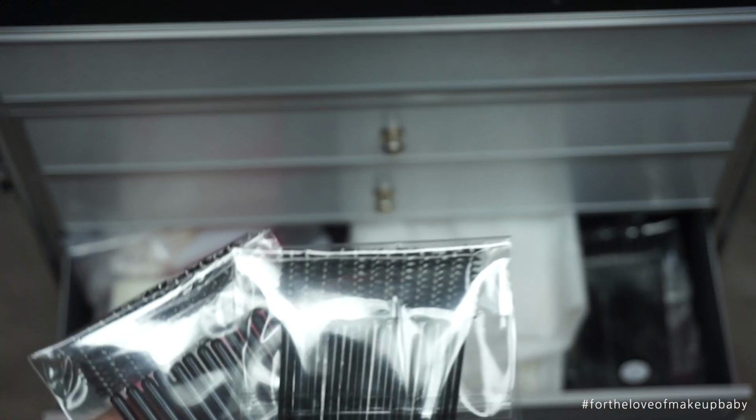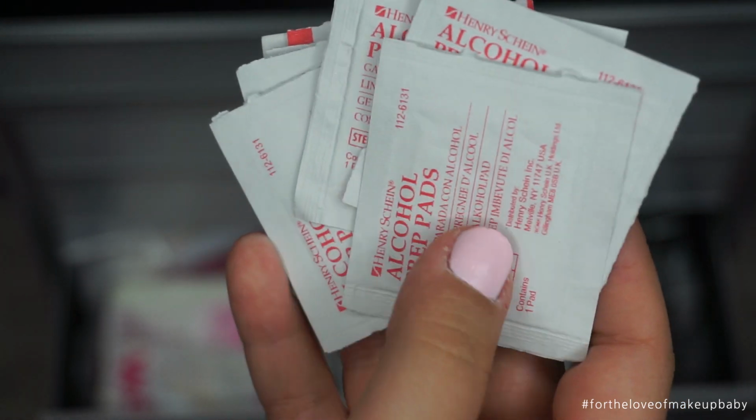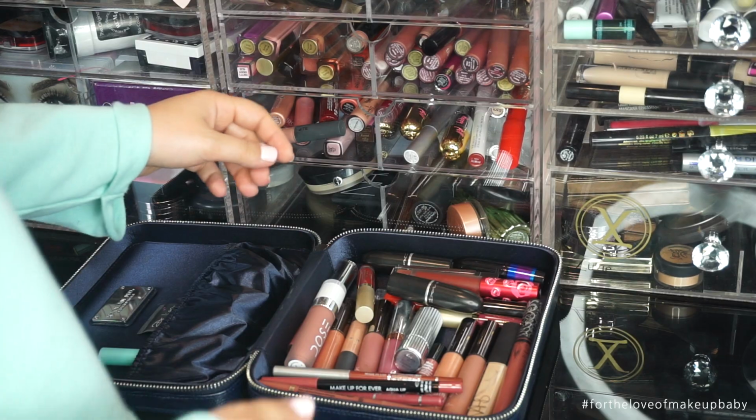You have to have mascara wands. I like to use one for each eye because I don't like to double dip back into the tube. And alcohol pads are a must. You have to sanitize all the products such as your tweezers, your scissors, and eyelash curlers.